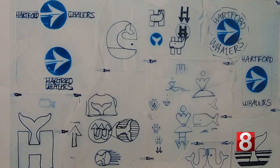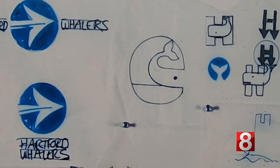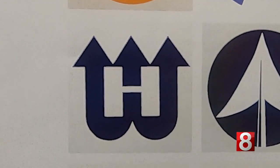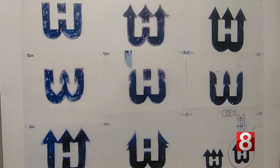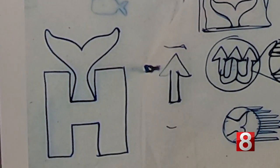Peter got to the drawing board and started sketching. Like any project that I get, I start putting down any kind of visual ideas that come into my mind. Peter came up with 9 concepts to show Whalers management. They picked this one. But Peter didn't 100% love it, so it was back to the studio. He wanted to come up with a way to incorporate the whale's tail with an H and a W, but he couldn't quite get it to work.